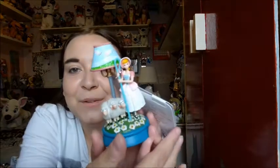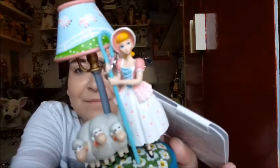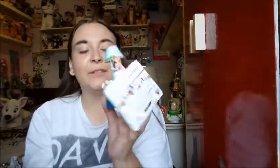So I do love this so much. It is such a beautiful decoration and I love it so much. And I think this one was 15. Yeah, 15 because it lights up. So light up or singing ones are £2 more. But how beautiful is this one?